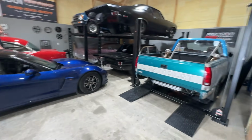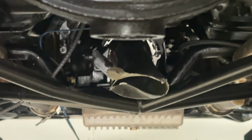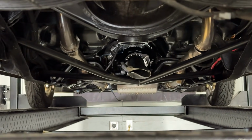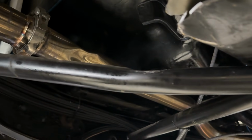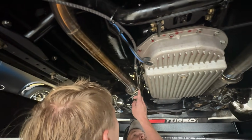You guys ready to see some carnage? Yes. Oh boy. It bent my X brace. That's unfortunate. Yeah, bent it real good. Wow, that's insane. Look at the bottom of my cab. Did you guys unplug stuff? No, it came unplugged on its own. That's just the knock sensor connector. The shifter cable came off too. Knocked it right off. Gnarly.